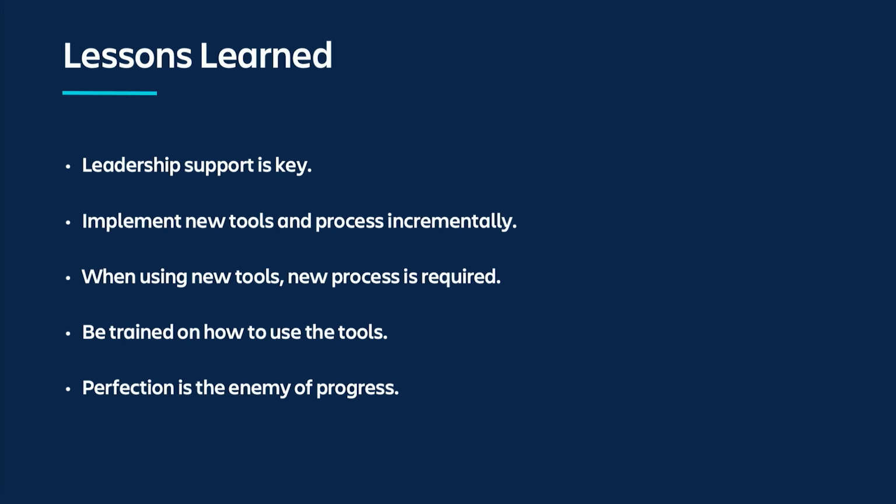You may have heard this phrase before, but we learned that perfection is the enemy of progress. So it's better to focus on that incremental implementation and that minimum viable product so you can be flexible and willing to change as you transform. If you're trying to get to perfection right from the start, it's probably not going to happen right away, and it's going to cause frustration. So we recommend trying something out, figuring out what works, and importantly, what doesn't work, and being flexible enough to pivot as you need to.